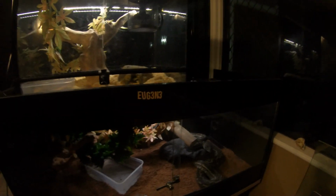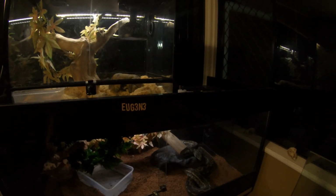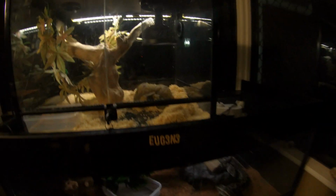These two here are just a little bit of troublemakers because they're new and they're just flighty and haven't been handled for a while. So they're a bit more of a pain in the bum. Awesome though, but alright, on to the next one.